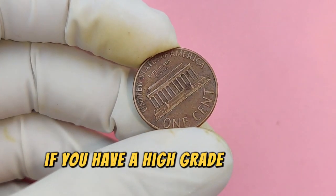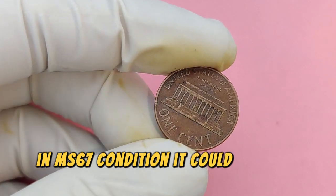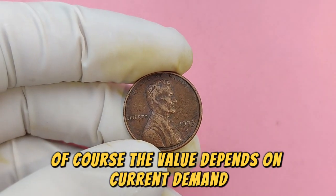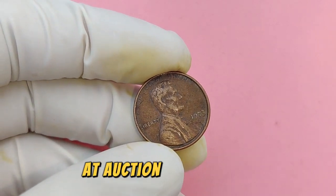So, how much is this penny really worth today? If you have a high-grade 1973 D penny in MS67 condition, it could sell for around $45,900. Of course, the value depends on current demand, but coins like this have consistently fetched impressive prices at auction.